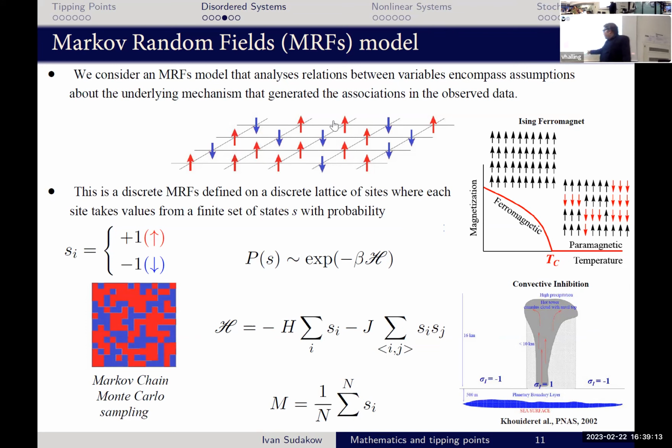And then we can find the so-called magnetization, when we count the number of spins aligning up and the number of spins aligning down in this disordered state. For the ordered state it doesn't matter, but magnetization we need for the disordered state.